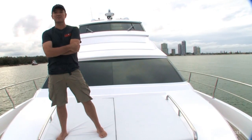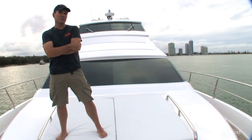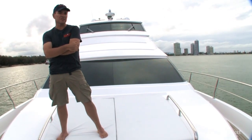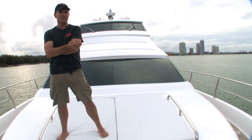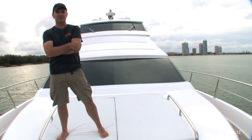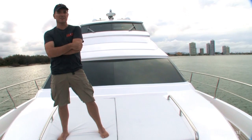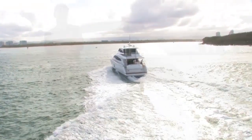Good afternoon, I'm Jeff Strang, editor and chief boat tester for Trader Boat magazine, and we are aboard the Johnson 65 on the Gold Coast. This boat is unique to Australia with its twin ZF pod drives, never been done down here before, possibly never been done on a boat like this in the world. And we just took it for a spin out on the seaway, and I have to say I was fairly impressed. Let's go for a stroll through the boat.